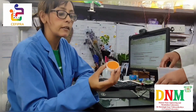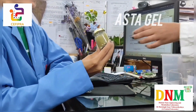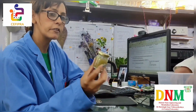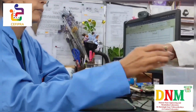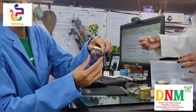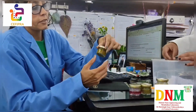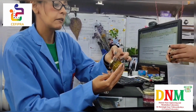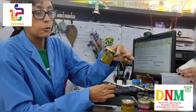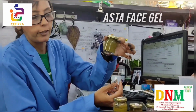ma'am. So this is the lip balm which the students have prepared. This is the cucumber rose Astra gel which they have prepared. This is a natural color. There is no addition of any external color. This is the face pack the students have prepared. This is the serum for eyes. Very good for skin since it is rich in antioxidants. This is again a herbal face pack. And this is a clay face pack. And this is a face gel what they have prepared.